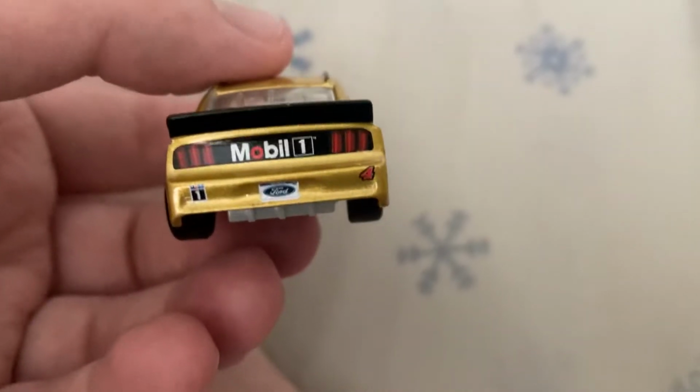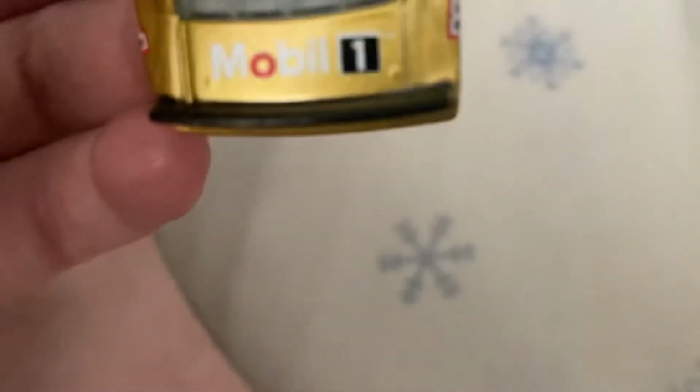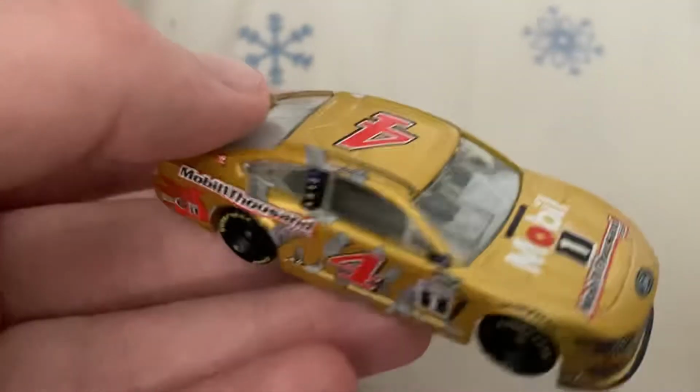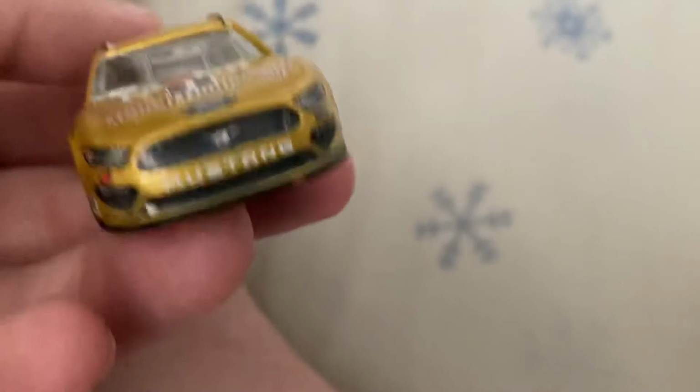On the back here, you got Mobil 1, Mobil 1 for number 4. On the trunk lid, you got Mobil 1. On the roof, you got nothing. Well, of course, on the roof, it probably would have said Busch Beer, but they can't put Busch Beer on NASCAR Authentics. Down the side here, you got the same stuff as usual. Here's a quick look at the Mustang nose if you want to see that. And here's the underside of the car if you want to see that. Really nice car.